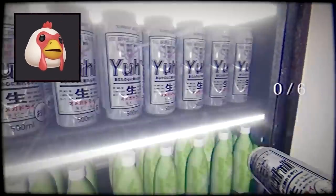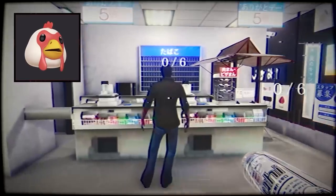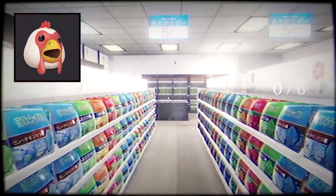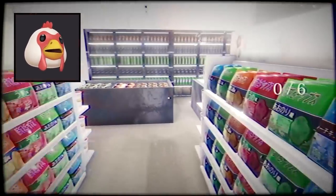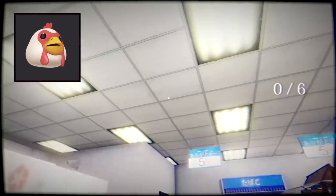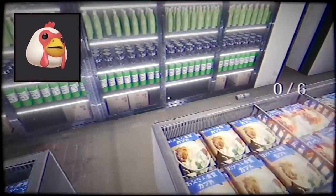I think I just picked up beer. Alright, I think that's beer. Let's go hand it over to him. 1 out of 6. Oh, this is gonna be annoying. I'm gonna have to go back and just give him all of these while I'm walking slowly. This music is just so calming. Where is like the speaker systems at? Where is the music you've been playing from? I don't know. It's nice though.